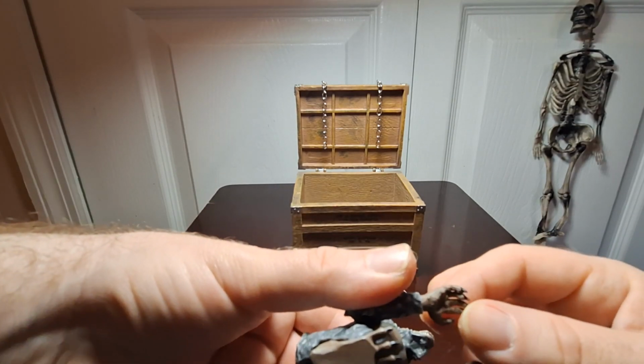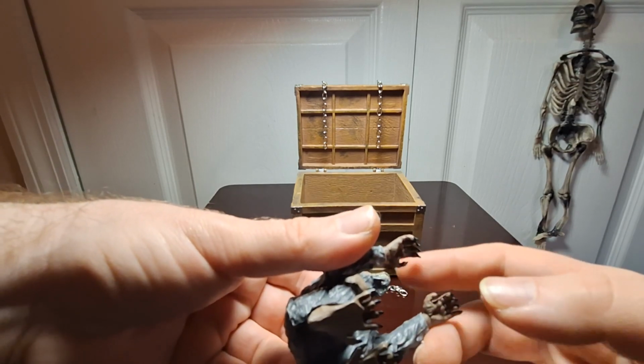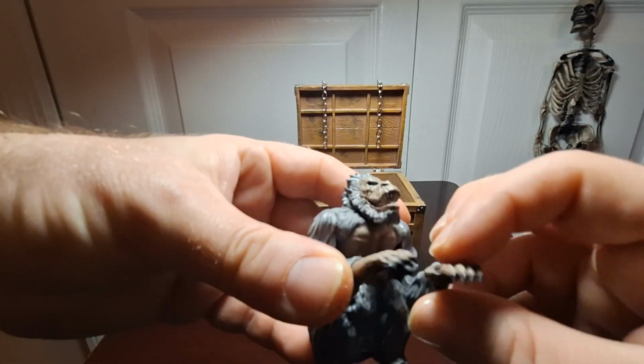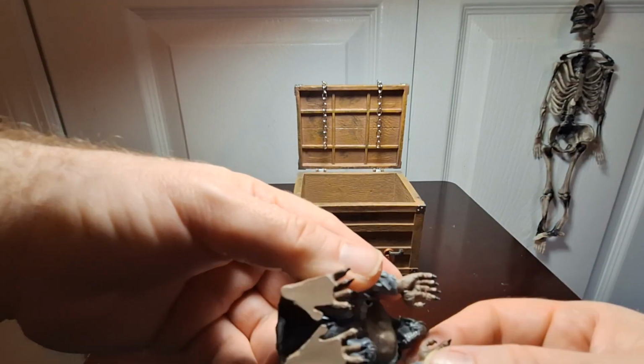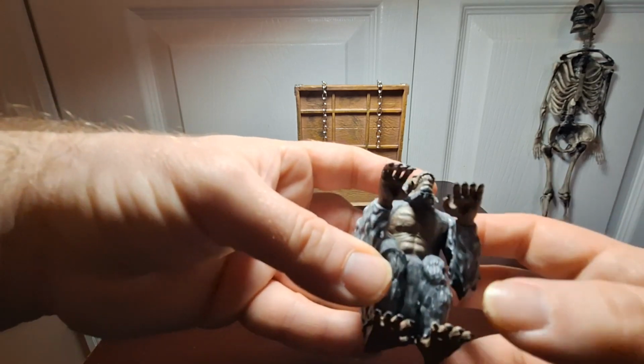Not too sharp, but fairly sharp to the touch, so it's a hard plastic, so you can definitely feel the sharp edges on those. Really, really nice detail work, and on the palms as well. And there you guys can see, very, very cool looking.